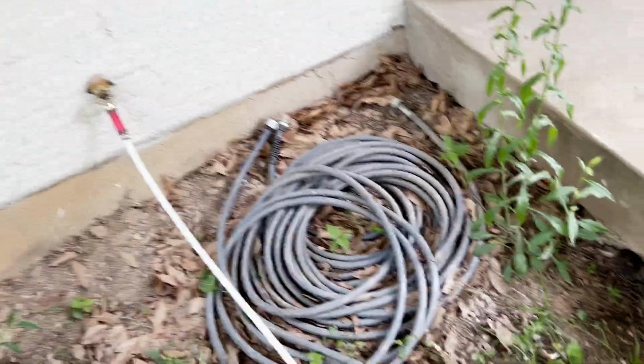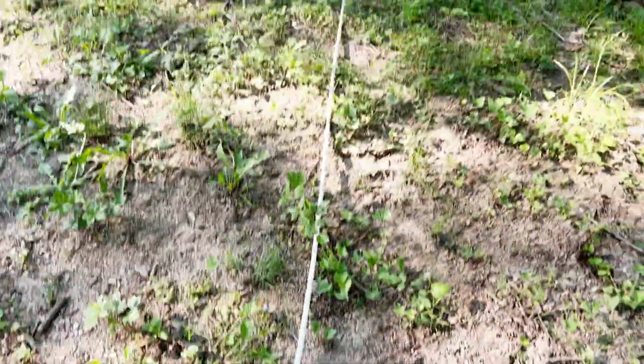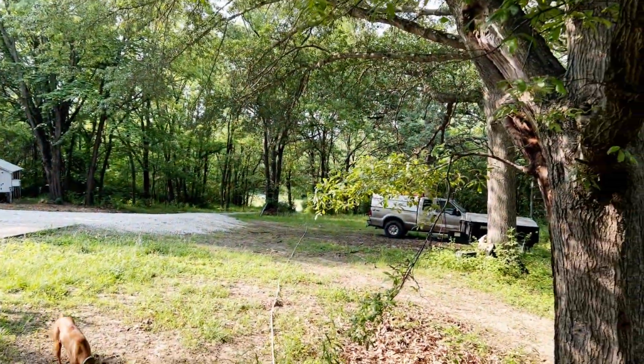Next thing that we have to do is go and water the garden. So we've got just a little temporary pipe going all the way down there. We are going to bury that, but just for right now, we haven't rented a trencher or anything, so we just have it run over the top of the ground, but we are planning to bury that. Let's go down there and get those watered.